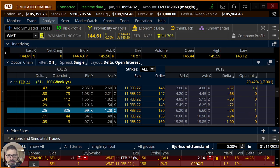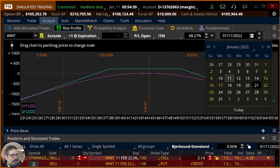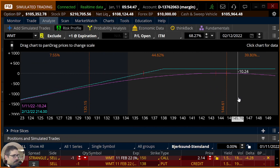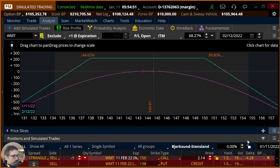Anyway, we're looking at the 150, 138 strangle here. Our credit of $214 is our max possible profit. Let's go to the risk profile. Let's set the date in the top right corner to match the date that we see here in the bottom left, which is 2/12. We're going to stretch out our expected move, and we're going to set our price slices to break even at expiration. So our goalposts, there they are.